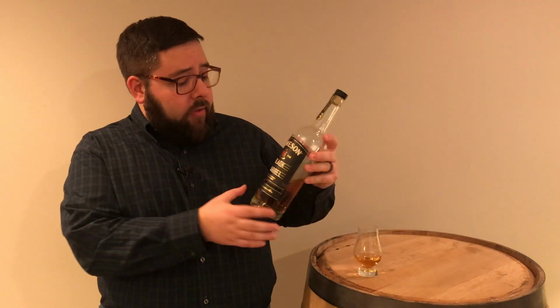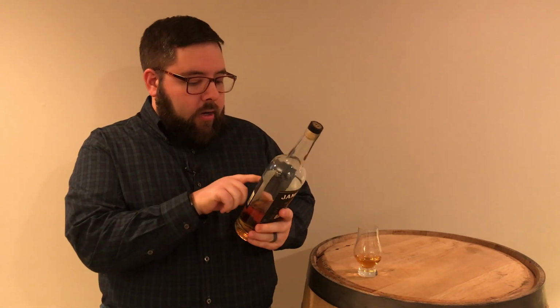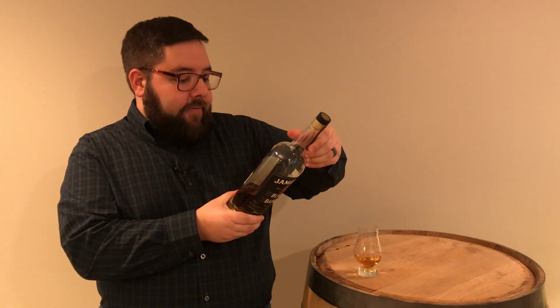This has been described as the entry Irish whiskey to bourbon drinkers, to get them into Irish whiskey, because one of the cool things that they do for making Black Barrel, it's right on the label, charred for rich, smooth taste. They actually do a double charring with these, and it describes it a little bit on the back of the label, saying brings the wood back to life.